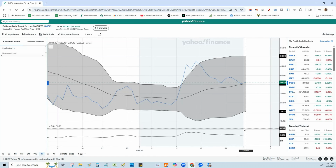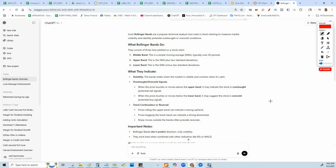Now, let's focus on the Bollinger Bands. A lot of people ask me all the time, what are the Bollinger Bands? Let's go back to what ChatGPT says about this. Now, there's a lot of mumbo jumbo there, but at the end of the day, it talks about the middle band is going to be your simple moving average. And then, of course, it's 2 standard deviations out. It doesn't predict anything, but I'll tell you what it does predict. I believe it predicts consolidation in the stock. And when consolidation starts happening, you're going to get a move one way or the other.